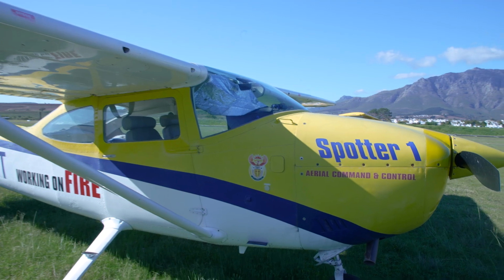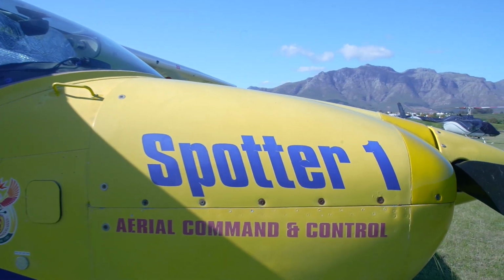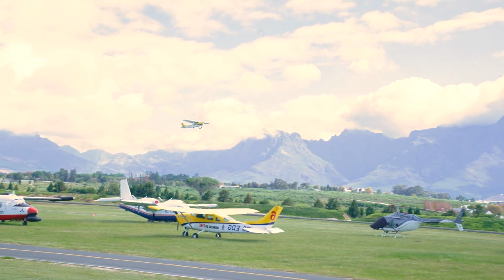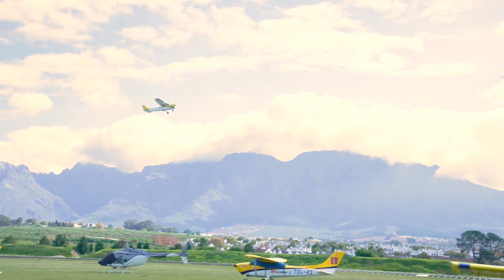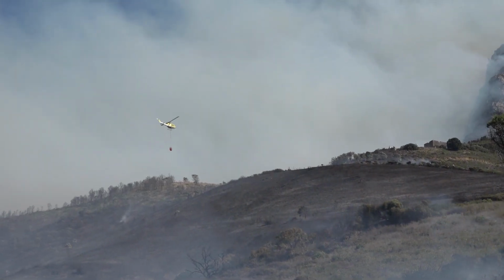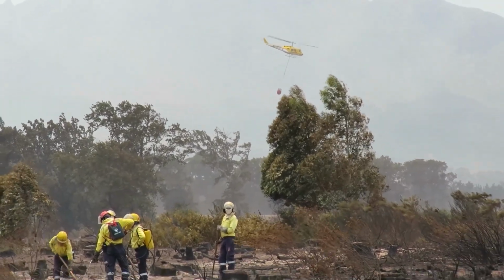Today we're here to do dangerous goods training and also to prepare ourselves for the winter season coming, starting on the 1st of June. So my role is to be the spotter pilot, control and command function, and we mainly devise a plan around the fire, and we instruct the bombers and the helicopters to put their loads on the fire line together with the ground teams that mop up.